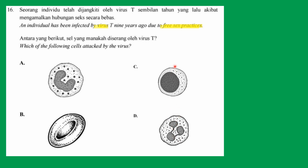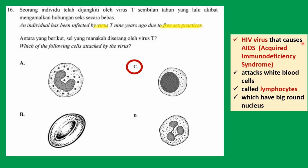So looking at all this, we know that there's one disease where the blood cells are attacked, and that is AIDS, okay? So C is the answer. Now, the HIV virus that causes AIDS, acquired immunodeficiency syndrome, attacks white blood cells, specifically the lymphocytes, such as the T lymphocytes. So they attack the immune system by attacking the T lymphocytes, which have the big round nucleus. When the number of lymphocytes decreases, the immune system of the patient will be weakened, and the AIDS patient will be susceptible to other pathogens and may suffer from other diseases like pneumonia and so forth.